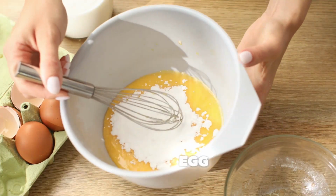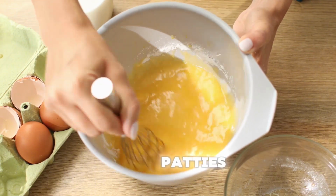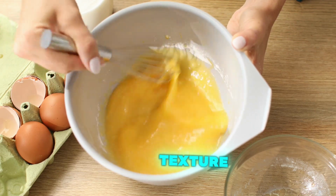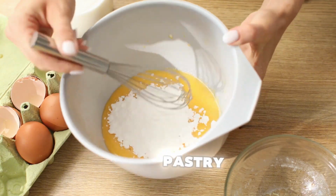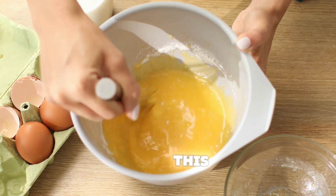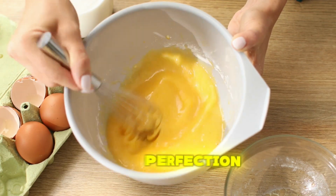Brush the tops with egg wash for a beautiful golden shine. The egg wash not only gives the patties a lovely color, but also helps to create a slightly crispy texture on the outside. To make the egg wash, simply beat an egg with a little water or milk. Use a pastry brush to apply it evenly over the surface of each patty. This final touch will make your patties look as good as they taste, ready to be baked to perfection.